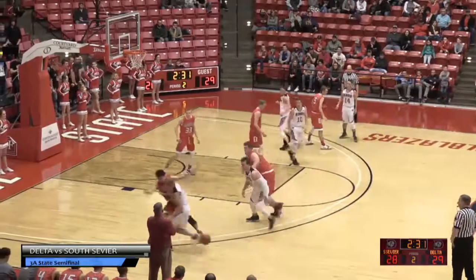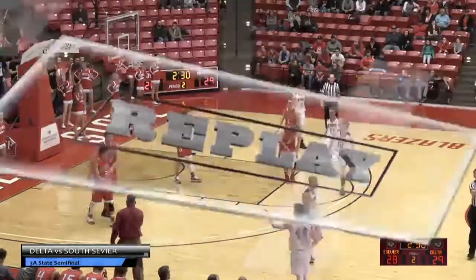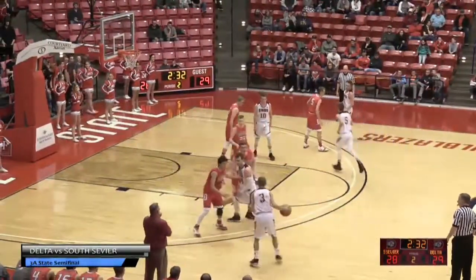Left wing to King. King crosses over dribble. Poked away by Smith, yep. But a reaching foul called on Derek. That'll be his first, team's third. 2.5 to go in the half, 29-28, Delta leads South Sevier.